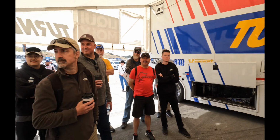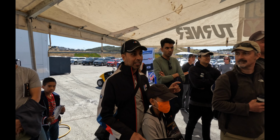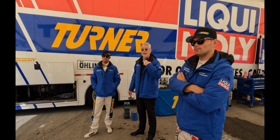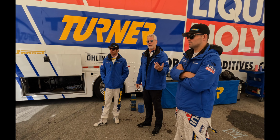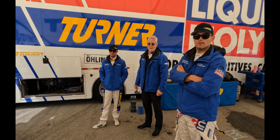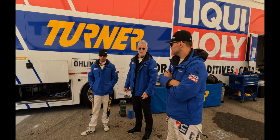Is there someone sitting there with a spreadsheet with degradation curves? There's multiple people doing that. My head engineer and I both use deg curves, and we look at exactly what's going on, not just with our car, with every car. We have data coming in about the lap times for every single car, when they put on tires, when they pit, how long the pit was, and we watch it through the stint. That's the whole field.